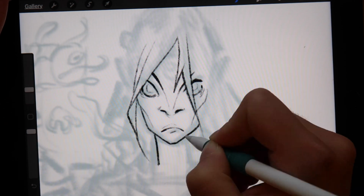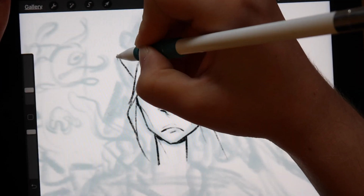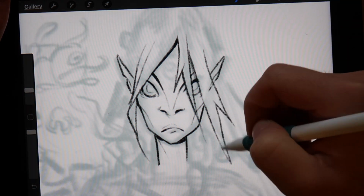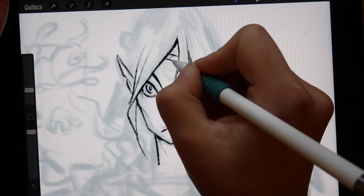One of my favorite things to do actually for this character was her hair. I wanted it to be spiky and just shapely. I was actually kind of struggling with her for a very long time when I was doing the sketch because I couldn't figure out what to do with her.